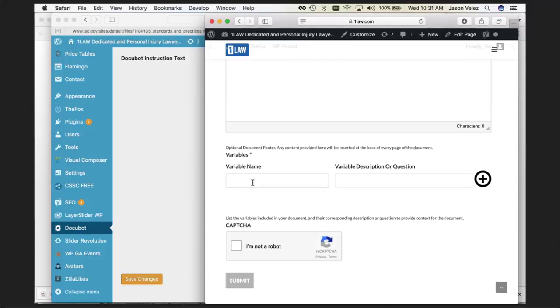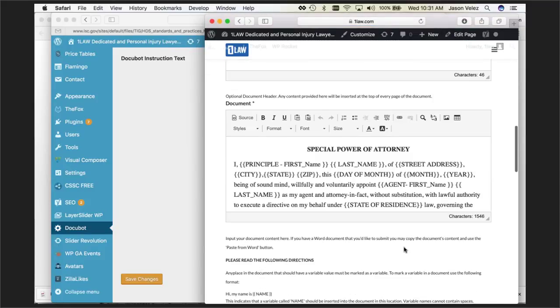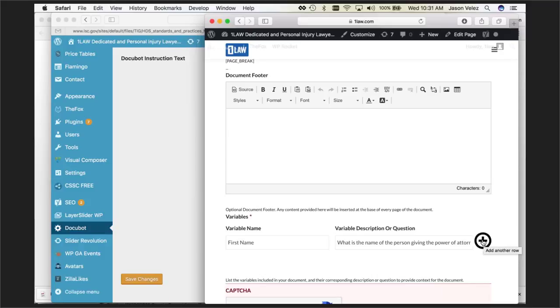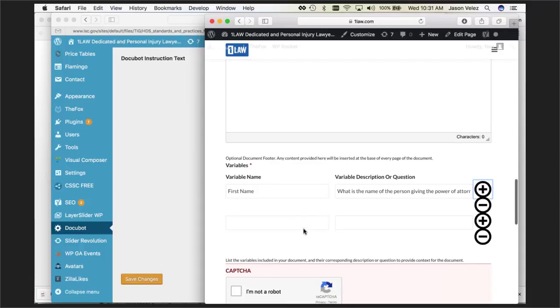So the variable name, first name, then you could view a description. What is the name of the person giving the power of attorney? Question mark. Now you can add, you would go through each of those. What did I do? I hit enter, sorry. How do you enter? I thought I hit plus. Oh, there we go. Okay. So now I can minus that and I can go plus. I must have hit the keyboard. So you go through and you add your question.